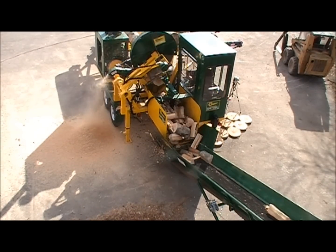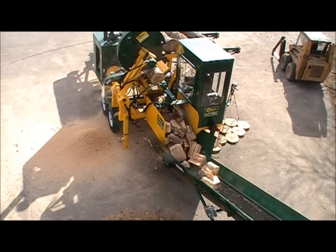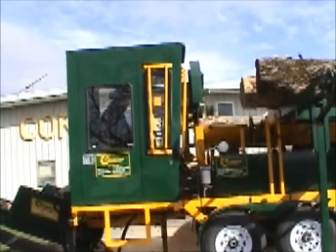An averagely coordinated person can become a competent operator in as little as 2 hours of training.